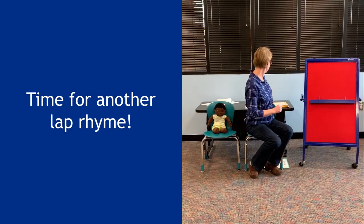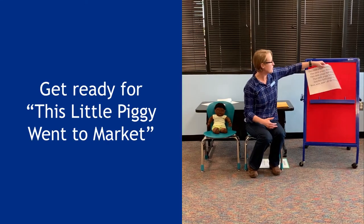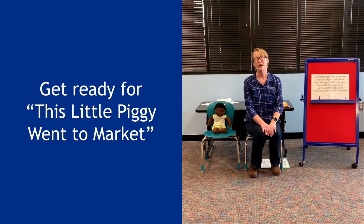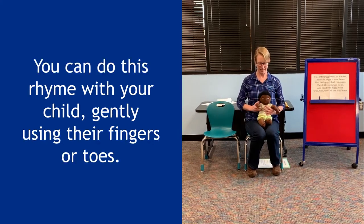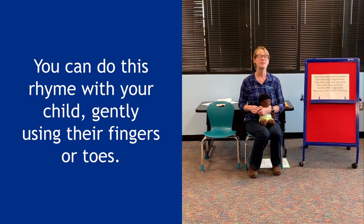Another lap rhyme. And this one may be familiar to you. We're going to do, "This little piggy went to market," but in my version, "Our piggies eat cupcakes." So I'm gonna use my little helper here to act out the rhyme with you. You can use your fingers or your toes.